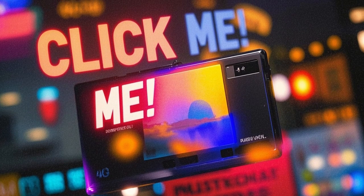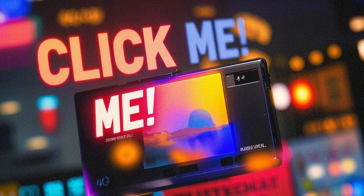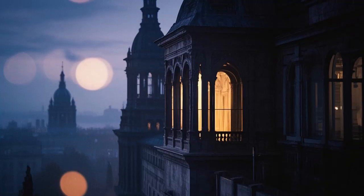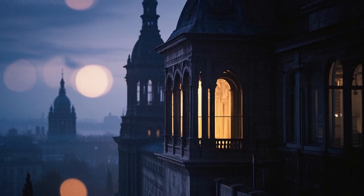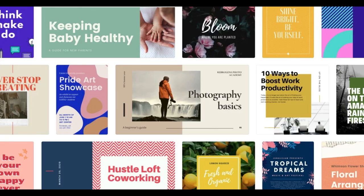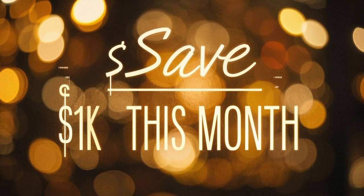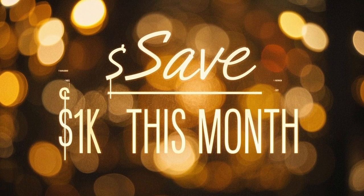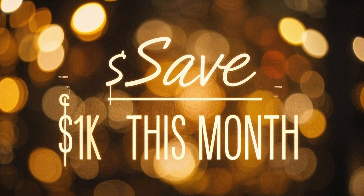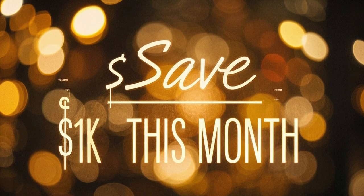Step 3, designing thumbnails that scream "click me." Let's be real, your thumbnail is your video's Tinder profile. If it's unclear, blurry, or boring, people will swipe left in under a second. Canva makes it super easy to create scroll-stopping thumbnails, even if you are more of a stick figure sketcher than a graphic designer. For example, if your video is how to save money fast, use bold, urgent text like "Save 1K this month" in huge, readable font.